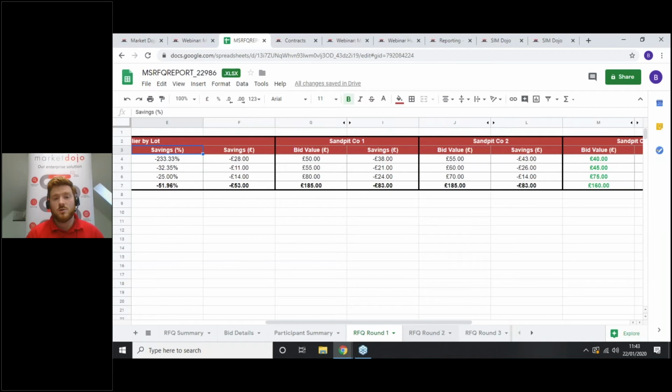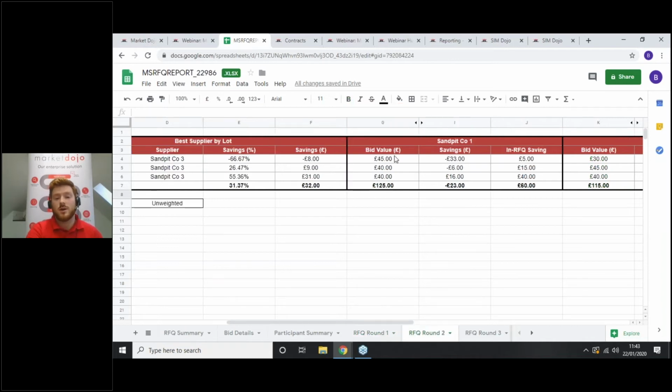When I then move on to round 2, I'm going to see an additional field. So not only am I going to see their bid value within round 2 and their savings overall as mapped against your current price inputted into the system, but I'm also going to see their in RFQ savings. So that's compared to their previous round, or round 1 rather. So in round 3, these will be improved again. But I can see the actual progress I've made within the RFQ process itself.